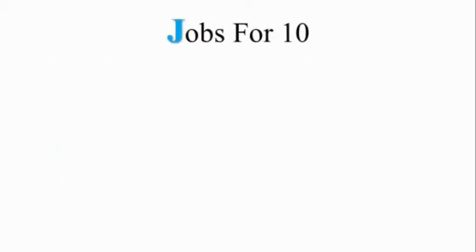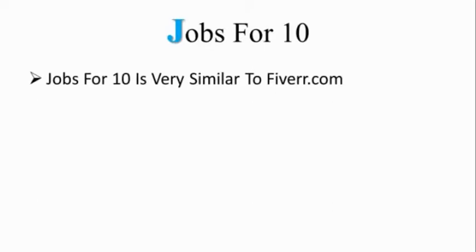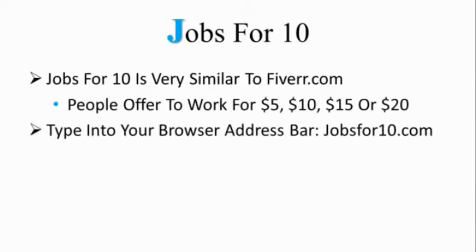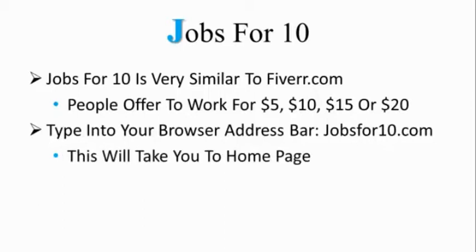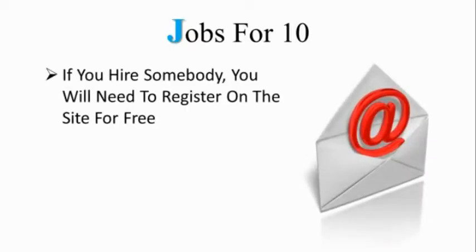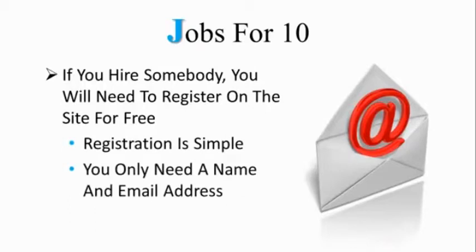Jobs for 10. Jobs for 10 is very similar to Fiverr.com. On Jobs for 10, people offer to work for $5, $10, $15, or $20. Simply type into your browser address bar jobsfor10.com. This will take you to the home page. The social networking button is in the left-hand column. If you decide to hire somebody, you will need to register on the site for free. Registration is simple. You only need a name and email address.